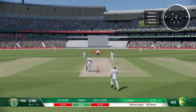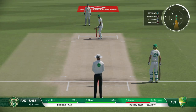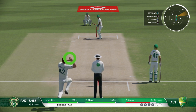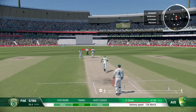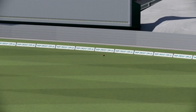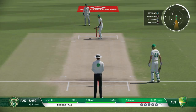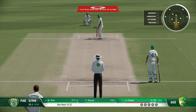Oh, misses everything. Green with a superb delivery. Got them trying to drive, but messing everything up. Flew away with pace, brilliant timing. Now that was beautifully struck with a perfect straight bat. Always difficult to focus after what happened last ball, but you just gotta stay positive and believe the wicket will come.